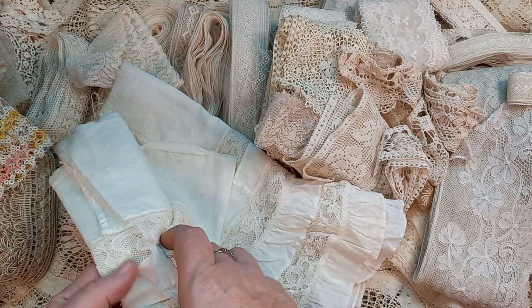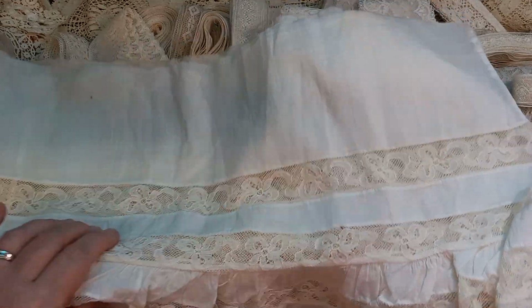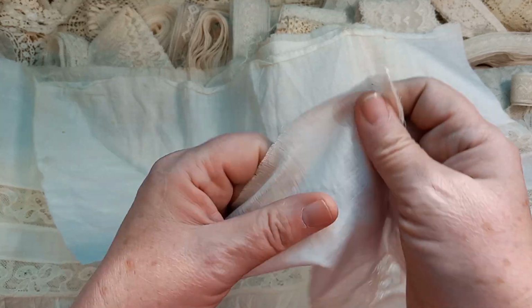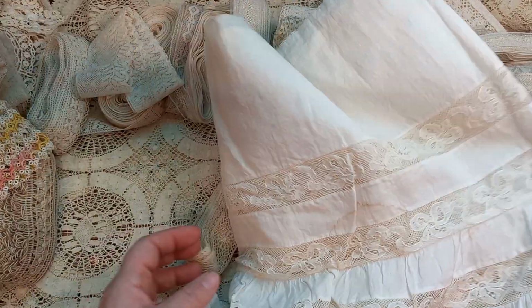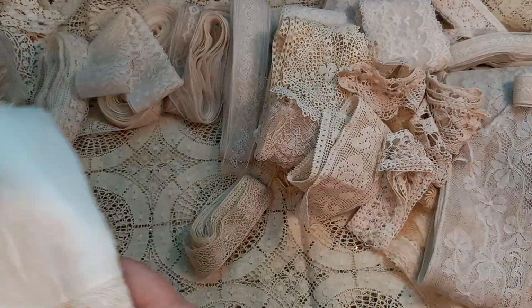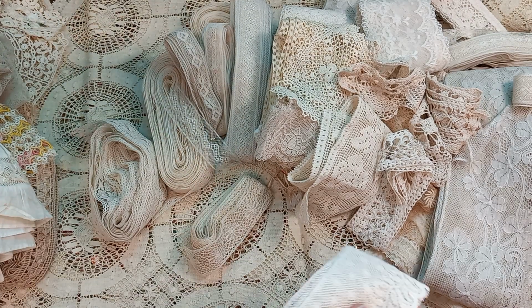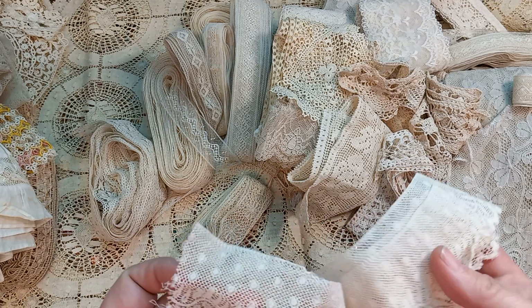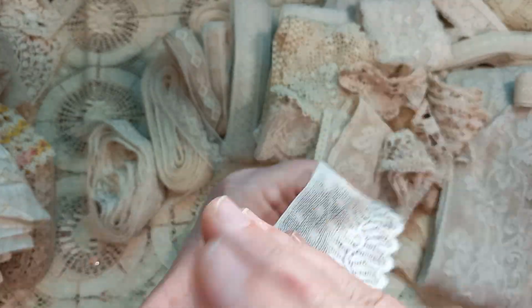And this here is really cool. This is old. And I think, I don't know, maybe I do have more of this. But this is cut from a petticoat. And the cotton on this is incredibly soft. You can just tell the difference. You can tell it's old just from the feel of the cotton. And then there was also a lot of just loose laces like this. I don't know which way this goes. Just so soft.